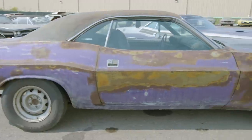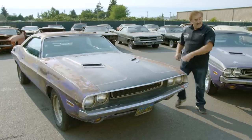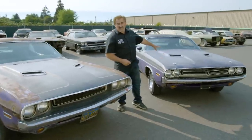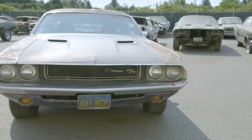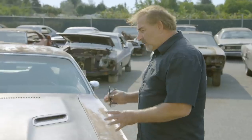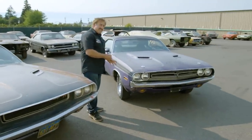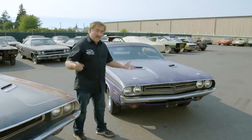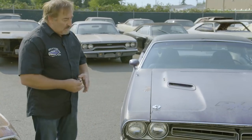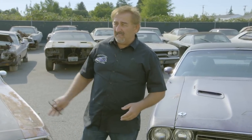1970, good looking car. This is a purple car, with a black interior. This one is an RT. Our 71 is also an RT. In 1970, they made 53,000 and some change, I don't remember, 53,300 total Challengers. Over in 71, they made less than half of that. They only made 23,000 and some change. So the real question is, why did they make so few of the 71 versus the 70?